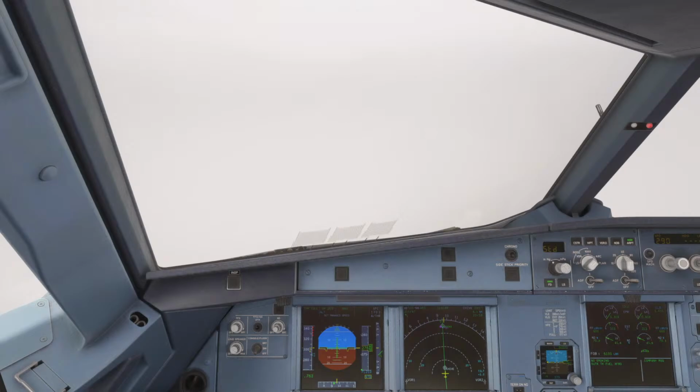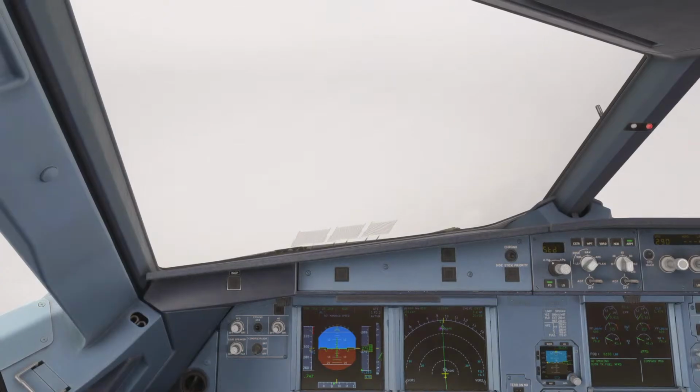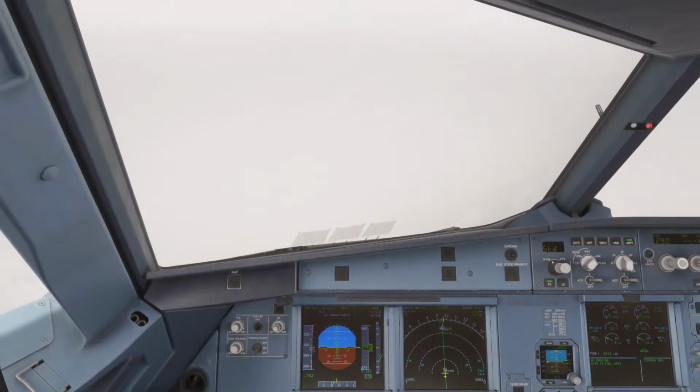American 249, Zulu Heavy, you're to contact, climb and maintain 7,000, stay altitude. American 249, Zulu, climb maintain 7,000, we're passing 2,300. There's 60 uniform, if you can make a really short approach, I can get you in on 8 left and keep you there for a while.